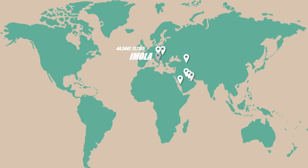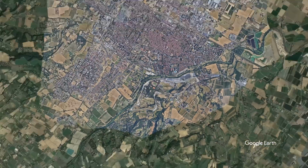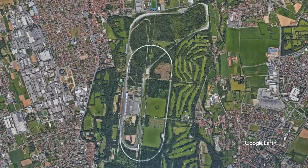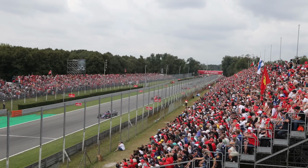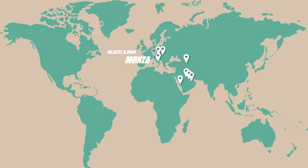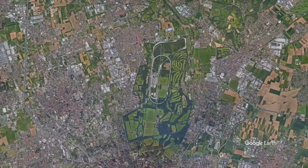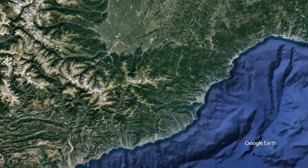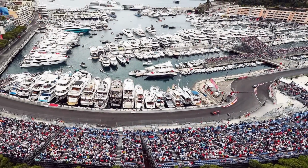Now, moving on from one Italian classic to another, we go to Monza at a distance of only 238 kilometers. Monza is one of the oldest and fastest circuits on the current calendar, known for its long straights and the iconic Parabolica corner. Monza is a loved venue for both drivers and fans. Leaving Italy, we go down to Monaco at a distance of 257 kilometers. The narrow street circuit winds its way through the principality, demanding precision and concentration from the drivers.